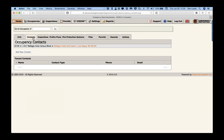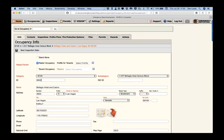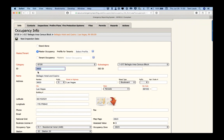And those of you that are longtime users of Emergency Reporting, if you have a new subdivision going in or a new mall or a new complex, the university is building a set of buildings, you don't have to manually enter those. You can bring them in as a batch as well. Or if you simply want to update existing occupancy information, back here on the info tab, we can re-import and it will update based on the occupancy ID number. So if it sees that occupancy 3600 is already there, it will ask, do you wish to overwrite the data? And you certainly can, and then update that information in a batch format for multiple occupancies.